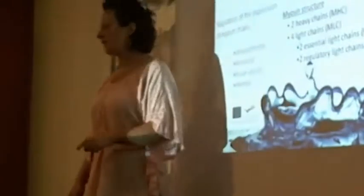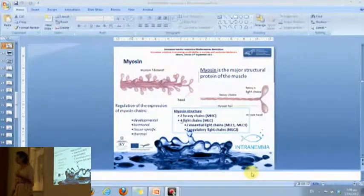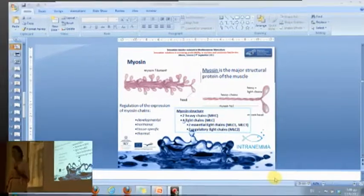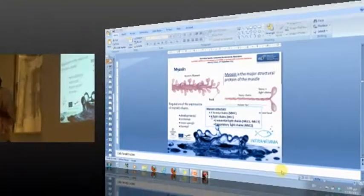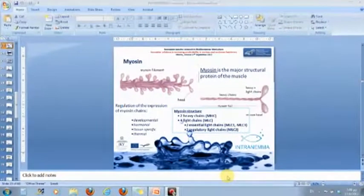What we found here, working with one of those, this one, the myosin light chain 2 in sea bream, we picked that one because it responds very well to thyroid treatment, and it's the one that binds calcium and actually regulates all the velocity, the speed at which the muscle can contract. So we consider this a good candidate.